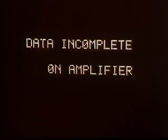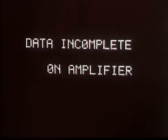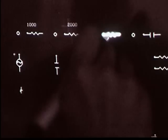All done, Jim? I think so. No, you left out the number in this specification of the two port. We left out the input of pins. Right. Let's make that 1 mega ohm. Okay, let's try again.